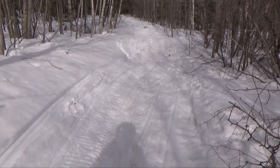Well, you can see by these tracks that snowmobiles have been up and down here quite a bit. So I don't think I'm going to need my snowshoes for this part of the journey.